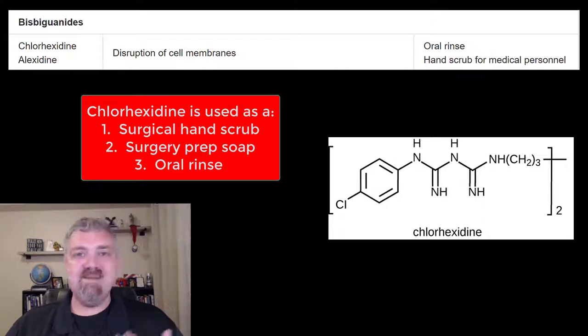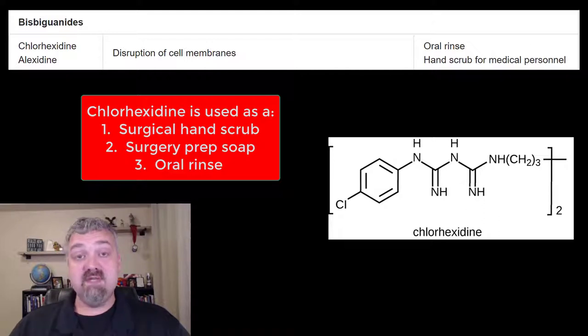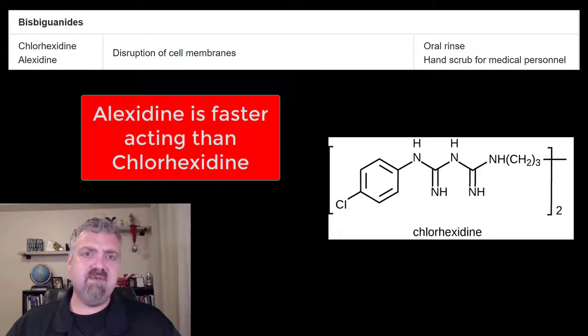So you've got surgical hand scrubs, you've got surgical soap, if you want to call it that, and then orally as well. I'm a teeth clencher, and I've had to have a couple of oral surgeries because of that. And after these oral surgeries, they give you the chlorhexidine mouthwash, which I love. I always beg the doctor for an extra prescription because I just like how it makes my mouth feel. So this would be chlorhexidine. Again, how it works, it disrupts cell membranes, and think surgical hand scrubs, some surgical soap, and then oral rinses after oral surgery.